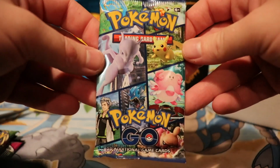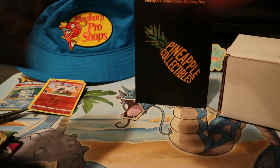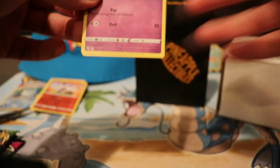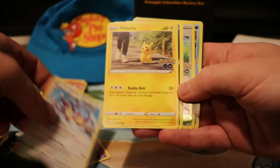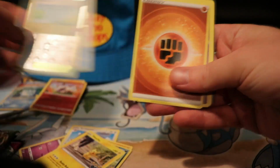Pokemon Go, still need to get a couple cards from this set. I'm trying to get the complete master set. I actually bought a couple cards while at the convention. I bought the alternate art Mewtwo and the Radiant Charizard, because I can't pull that, and I'm getting sick of spending money on packs just to not get it, so I just decided to buy the cards outright. Skip to the end. Okay, Pokestop, and then Lapras.